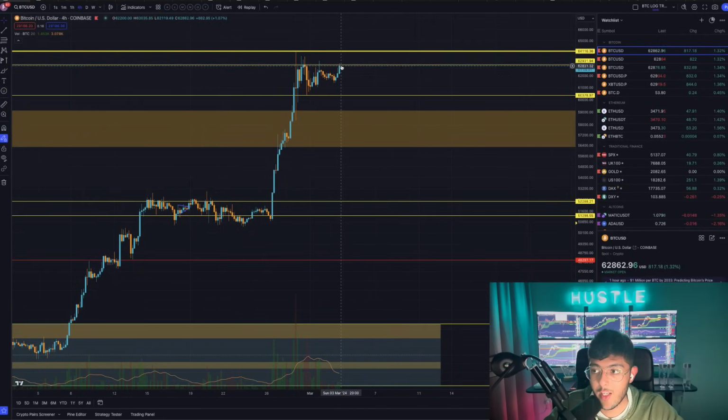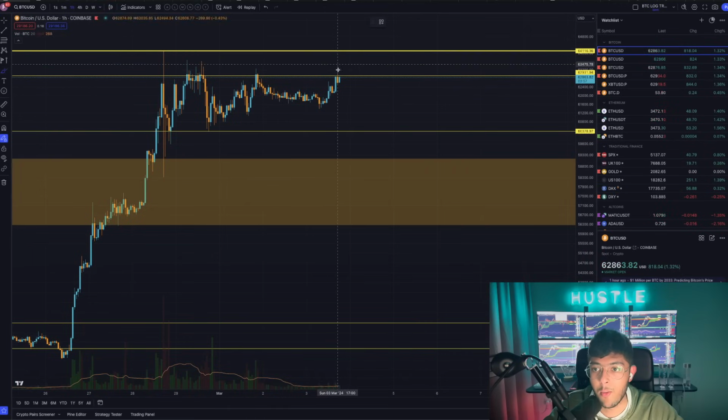If we're able to really get above the 63K level with conviction, you might start to see that short-term SR flip where resistance turns into support, and then we bang on that door at 64 and start breaking out higher. That's how that would look on a very, very short-term time frame. And again, that Monday open could be very interesting.